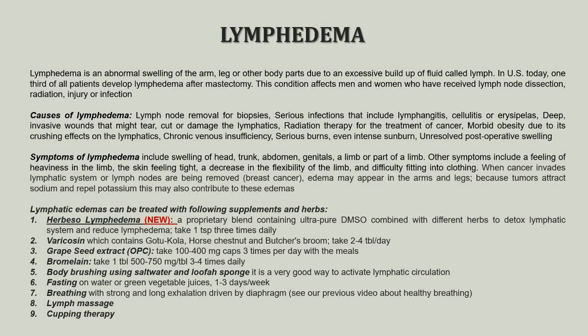The symptoms of lymphedemas include swelling of the head, the trunk, the abdomen, the genitals, a limb or part of the limb. Other symptoms include a feeling of heaviness in the limb, the skin feeling tight, a decrease in the flexibility of your limbs, and difficulties when fitting into clothing.